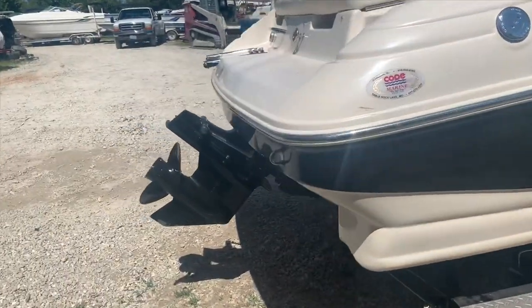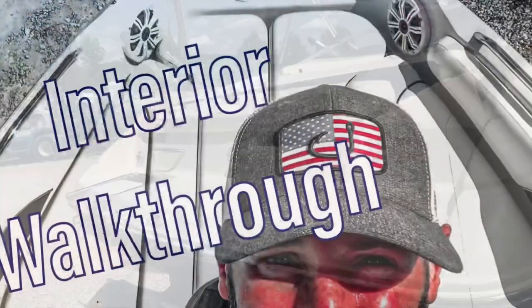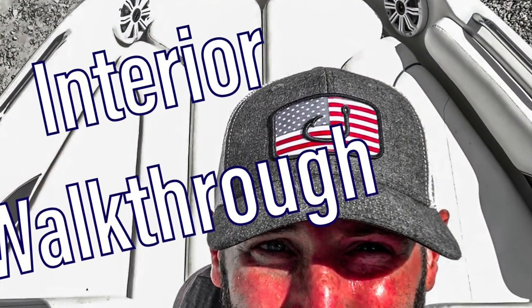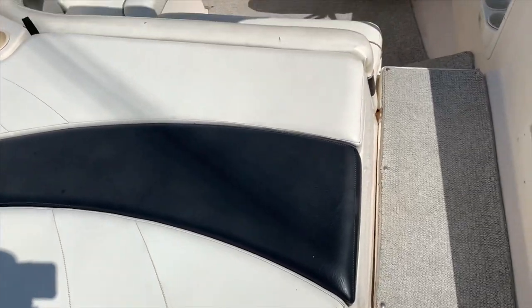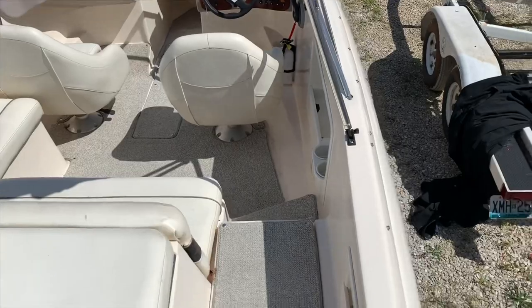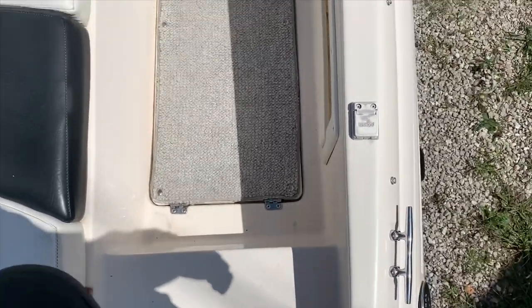So we're going to jump inside and take a look at the interior condition. All right, as we climb aboard, we have a swim platform, rear facing sun pad. Vinyl's in good shape. I found two little nicks that we'll have vinyl repaired before it goes out of here. We have a starboard side walkthrough transom, as I mentioned.